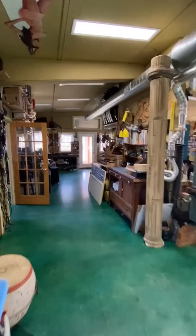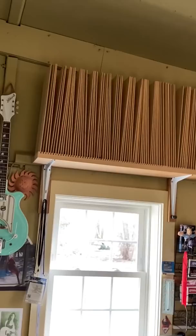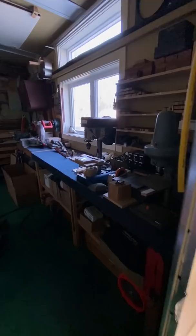We walked past this before, but I'll show you the final. That was the test, and this is what I really had in mind. So I have all of my spruce up here, out of the way, off the floor, and with the air circulating. Okay, now back to where we were. Let's see. Yeah, there's a bunch of other stuff around here, but that's the basic tour.